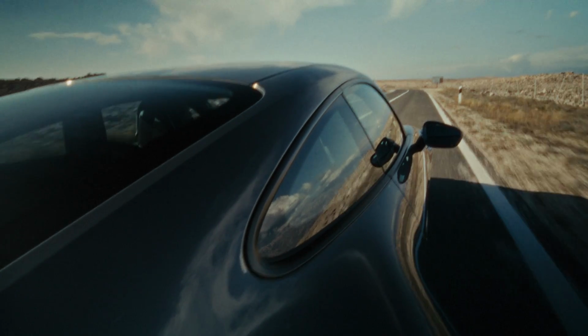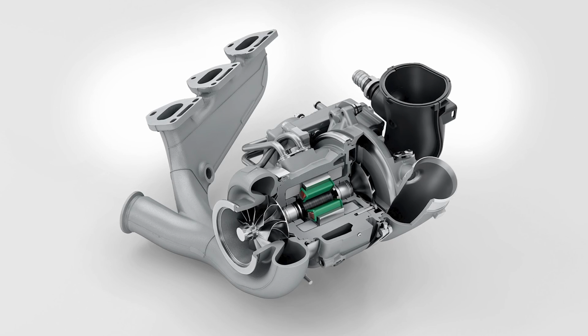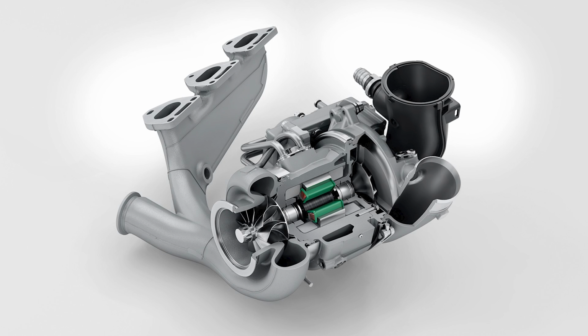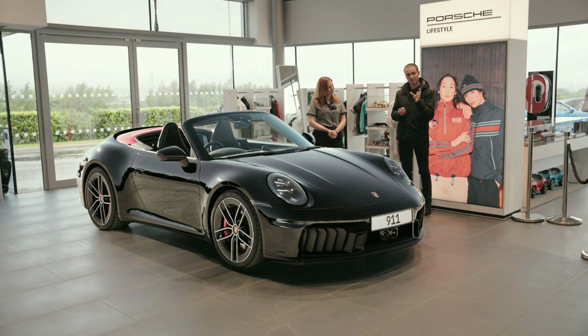The engine now has a single turbocharger fitted to it. This is actually quite a unique turbocharger because it's electric. It works very similar to the conventional turbochargers we've seen using exhaust gases, but sandwiched in the centre of the turbo is an E-motor. This motor allows the turbo to spool up quicker and offers increased performance and reduces all the lag. So this turbocharger is going to really improve throttle response and the driving dynamics of the car.